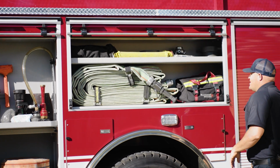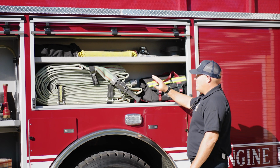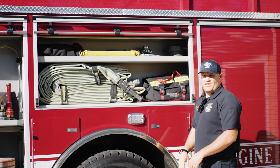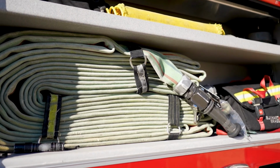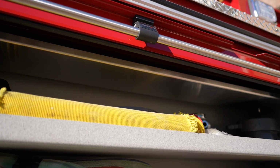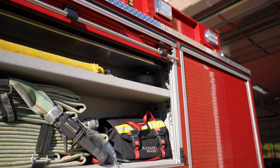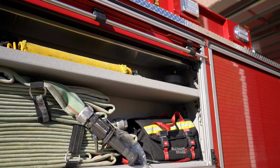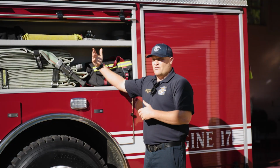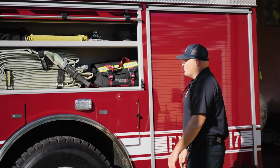All right, the big thing in this compartment is our high-rise equipment. So we have two 2-inch hose packs at 75 feet each section, and a bag of all the appliances. While there are no high-rises in Engine 17's first due area, they are responding to Amazon, and that's a 5-story, 110-foot building, and those hose packs are used there. And then also they cover a lot in town, so we have hotels and such that they would use that for.